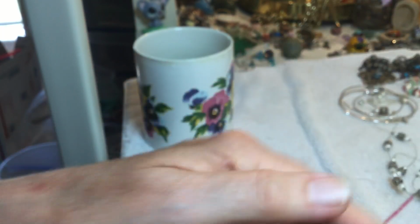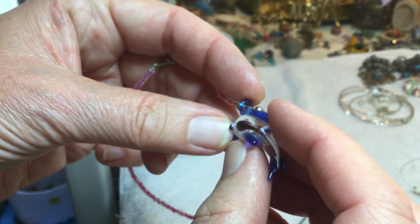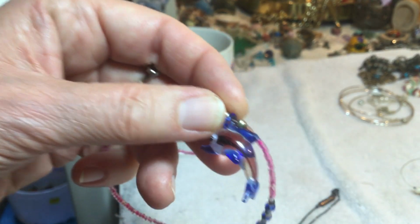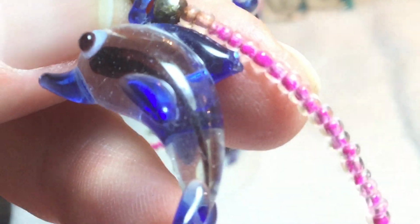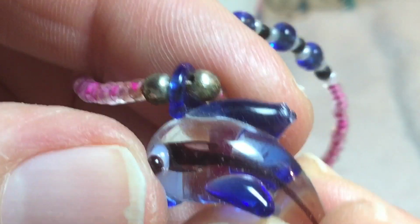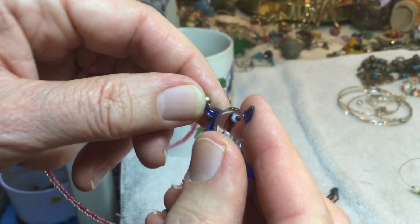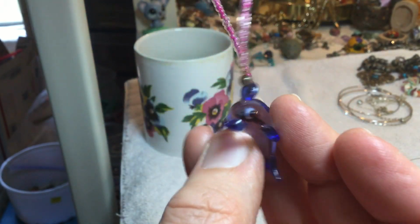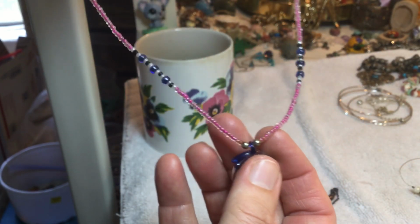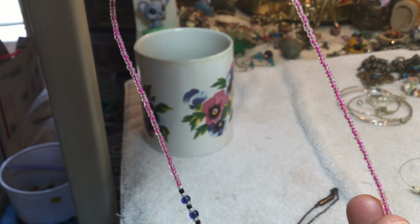We have a glass dolphin. By the way, the elephant didn't sell in the last video, and I don't think it's broken. Let me see. This feels a little bit rough right there. Just a minute. Yeah. It has a little ding on the top of that dorsal fin. So if that bothers you, I can understand. It's a cute dolphin with Google eyes. Everything's glass, so we'll say $3. You got some blues, and all this is glass.